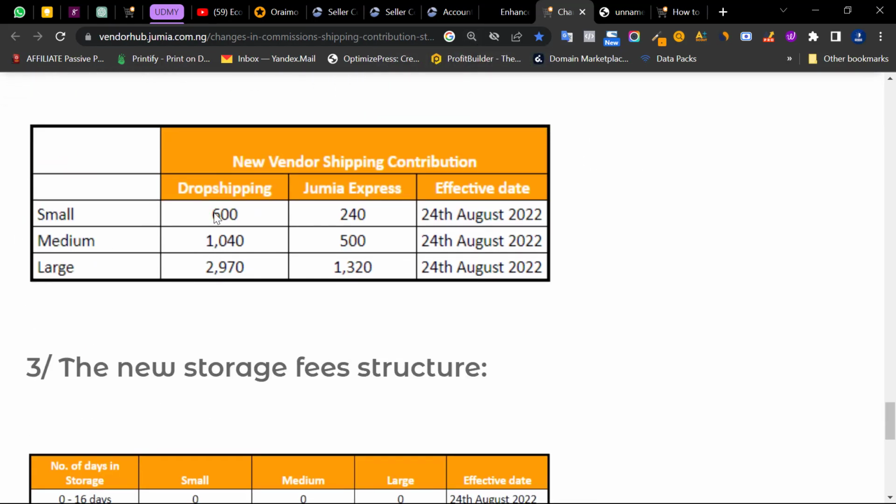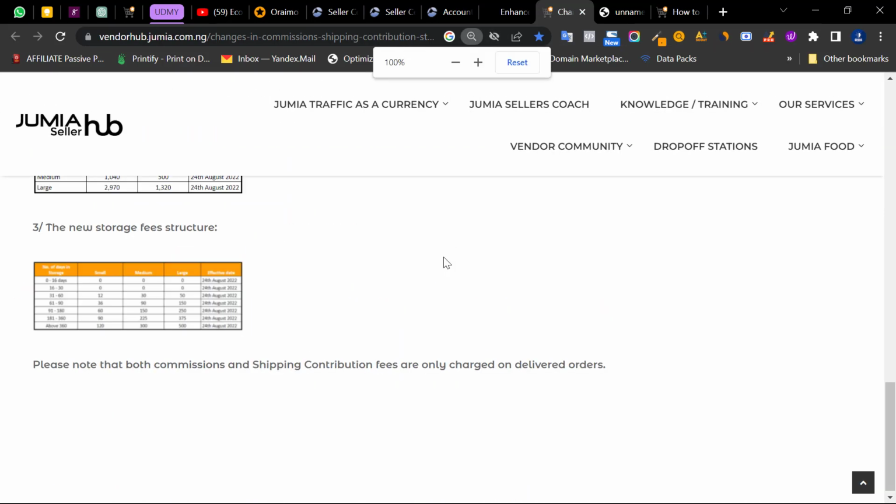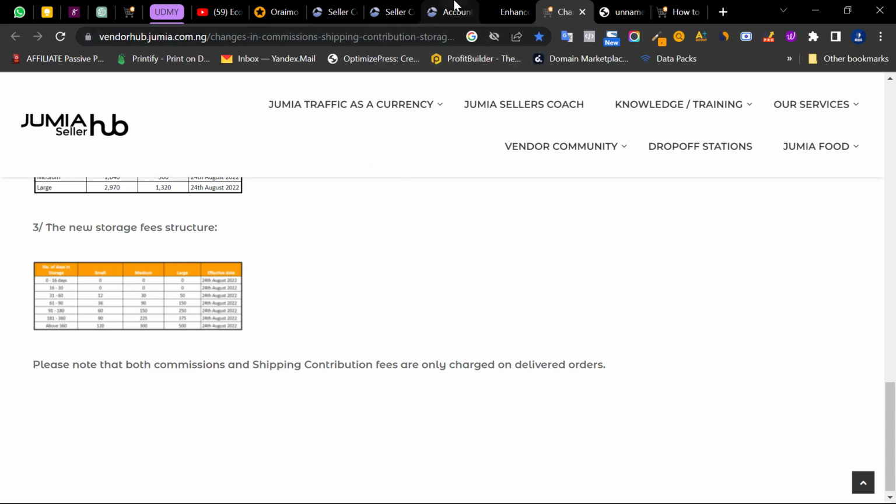So for a small item, you're paying 600, adding VAT is 645. For a medium item, you're paying 1,040 naira, adding VAT is 1,060 something or so. For large, just like that. All right, that's what you're actually paying for shipping contribution. Now if you want to sell on Jumia, you have to use the Jumia packaging materials.